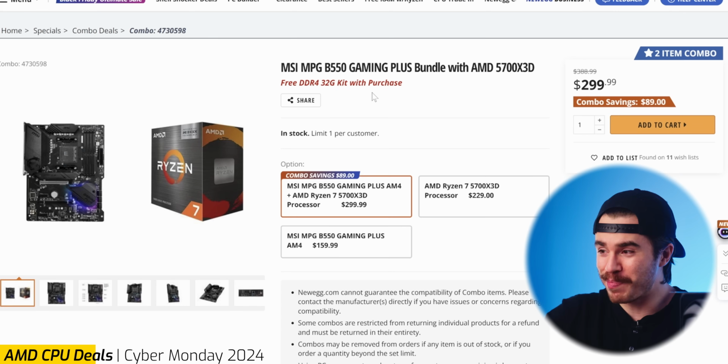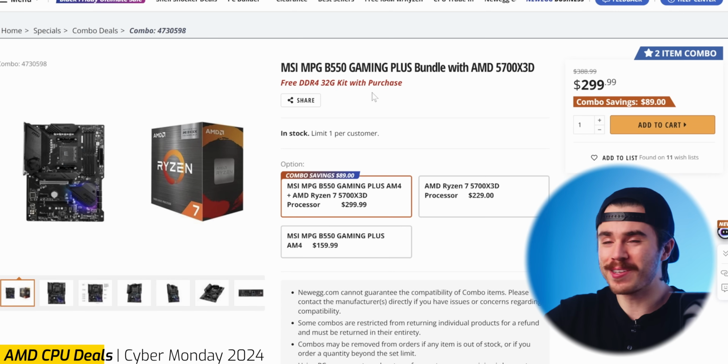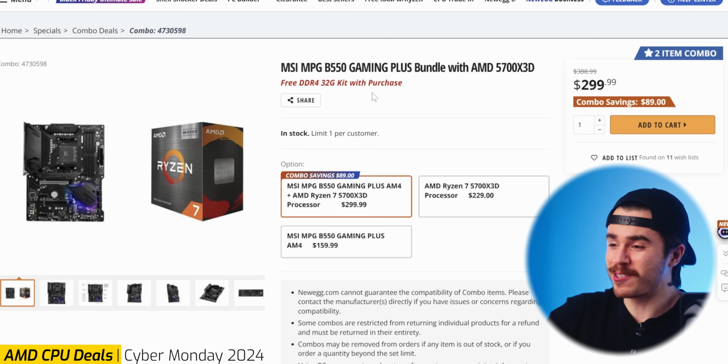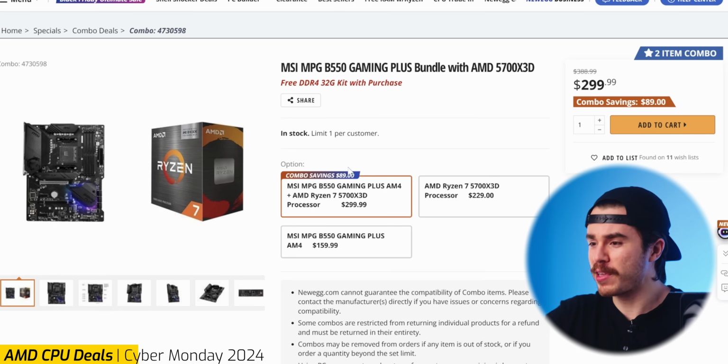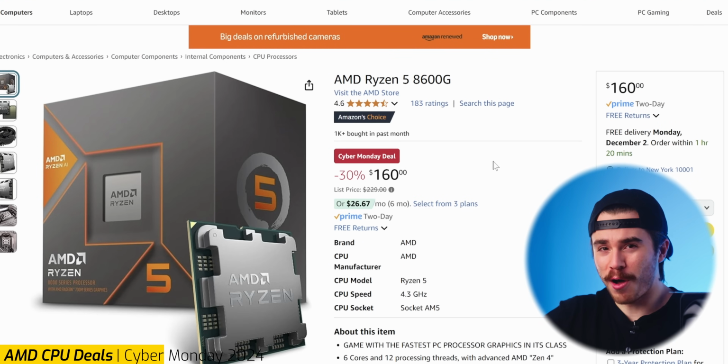So if you wanted to build a new PC, albeit on an older socket with the AM4 socket with the best AM4 CPU there is, other than the 5800X3D, which you can't really get anymore, this is your best shot. The CPU itself still retails for about $200, but with this motherboard from MSI and 32 gigs of DDR4 memory, this is pretty good.